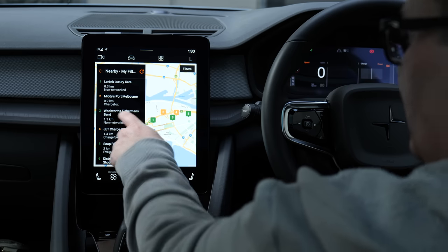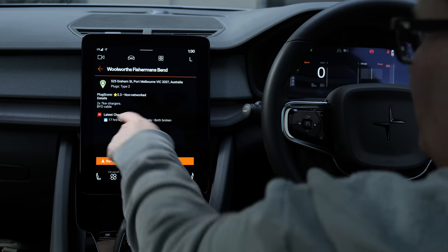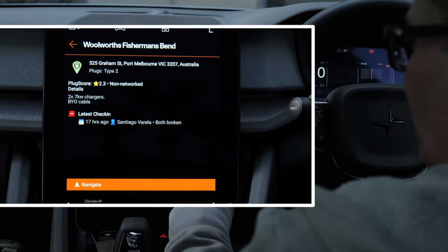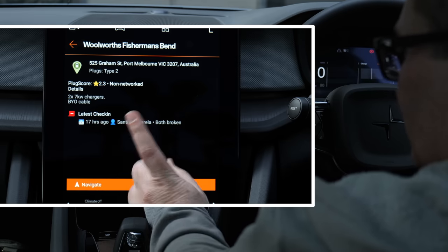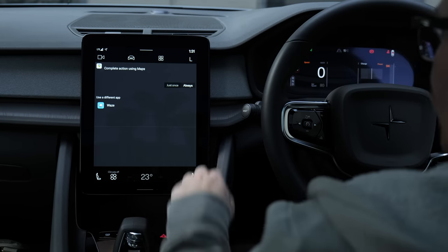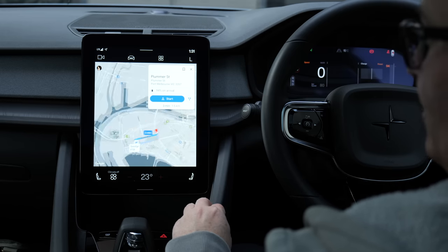So for example, if I go and say, right, well, show me what chargers are nearby me, and let's say we want to go to Woolworths at Fisherman's Bend. It shows me when the last check-in was there. It doesn't show me more information, but I suppose, look, it shows you a rating, it shows you how many chargers are there, what speed, BYO cable, and what's nice is you can then just tap navigate. It'll ask you, okay, you normally use Google Maps, but do you want to use Waze? And I'm like, no, just keep using Google Maps. And there we go, it goes ahead and navigates to the charger for me.